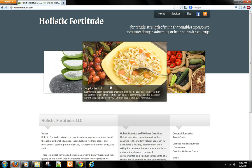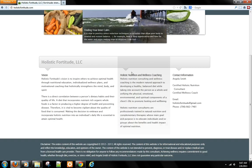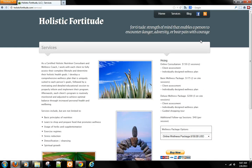On the homepage here we have a slider which cycles through the blog posts. And below that there's information about the business and contact info. The services page describes the various services that they offer, lists prices, and then allows you to purchase packages and sessions right here.